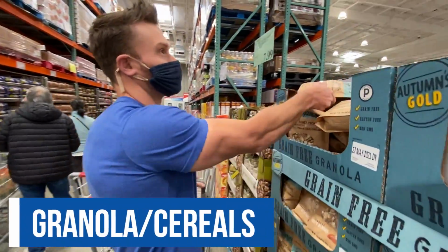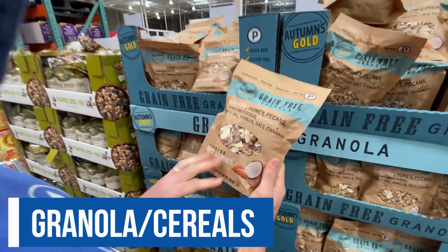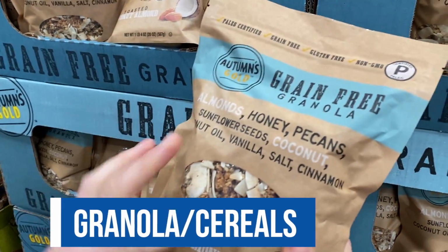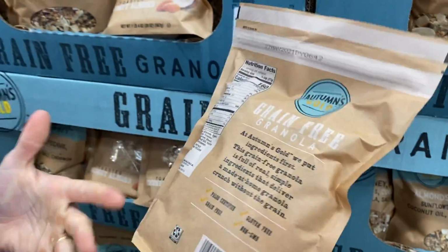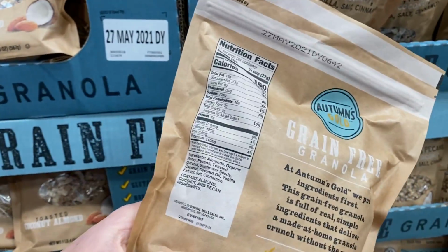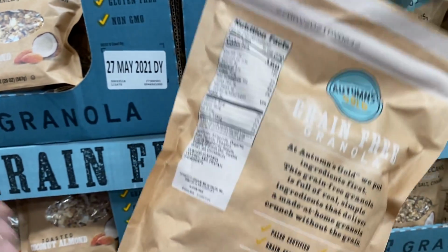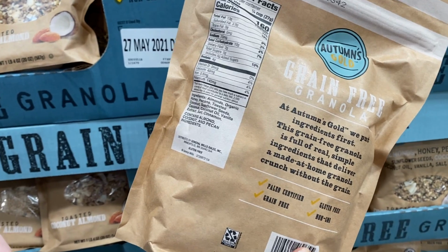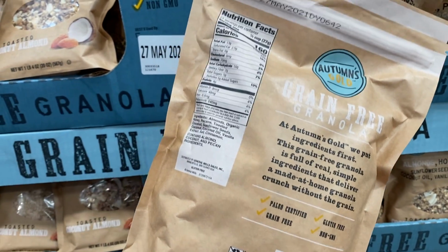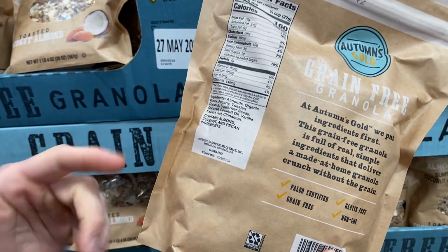Right out the gate, we find a grain-free granola. What is this? Okay, Autumn's Gold. This is a decent paleo find. Certified paleo, which some would argue means something, but it's really just kind of third party. So here we have almonds, organic honey, which is usually the kind of sweetener you would look for. Honey, agave, dulcetti, stuff like that. Pecans, toasted coconuts, sunflower seeds. If I had it my way, I'd probably do it without the sunflower seeds because it changes the omega profile, but still, this is pretty clean.